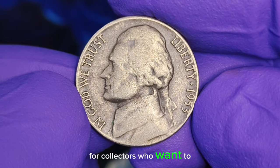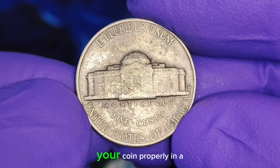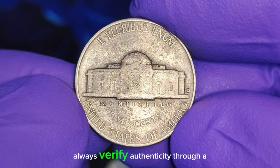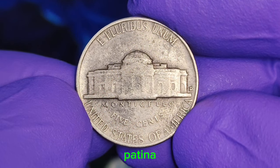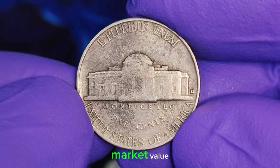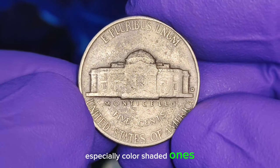For collectors who want to get their hands on this prized piece or already own one, here are a few expert tips. First, make sure you store your coin properly in a dry, controlled environment to preserve its condition and prevent further tarnishing. If you're buying, always verify authenticity through a trusted dealer or certification. Look for coins with natural patina rather than artificially darkened surfaces. Investing in a coin grading service can massively increase your coin's market value. Also, keep an eye on auctions and collector forums where rare Jefferson Nickels, especially color-shaded ones, are becoming hotter by the day.